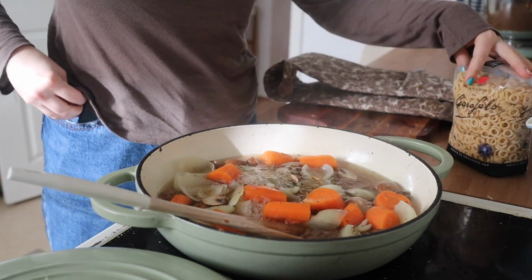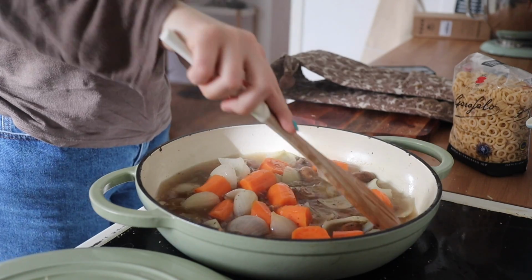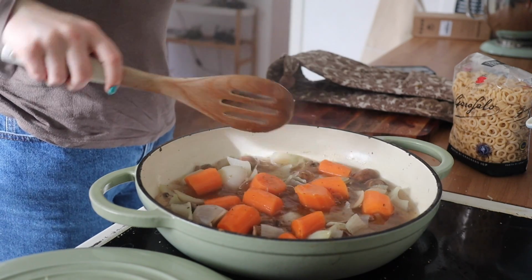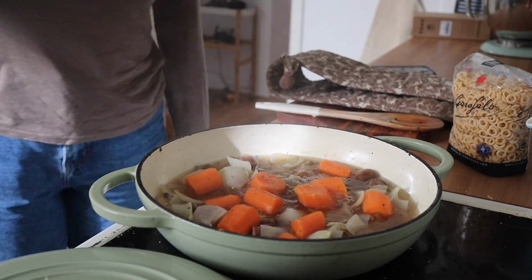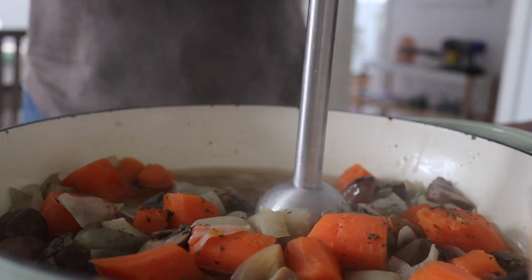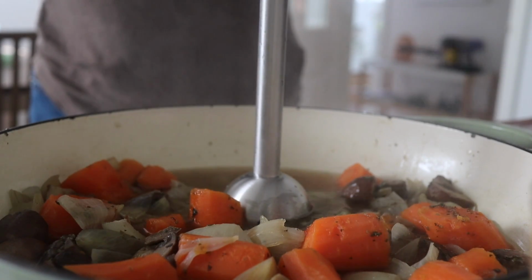So you're going to boil all the vegetables until they're nice and soft. So it takes a little while, but you can put the lid on and just leave it do its thing for a while. I then use a hand blender. So I've linked the hand blender that I recently bought from Amazon. It was nice and cheap and it does the job, so I've got no complaints here.